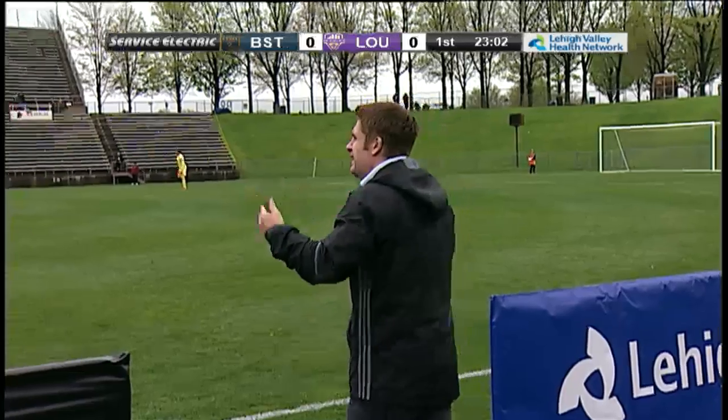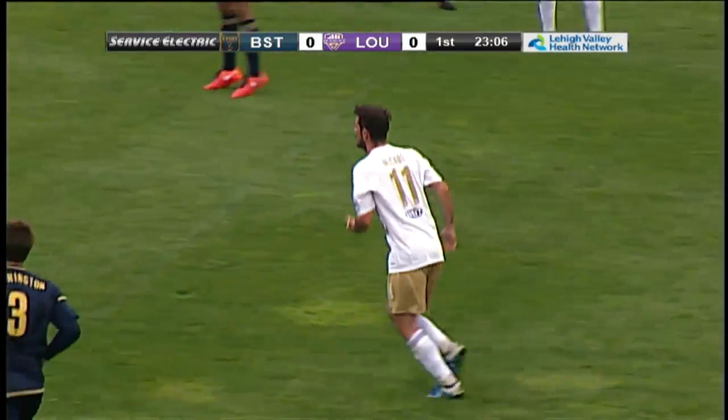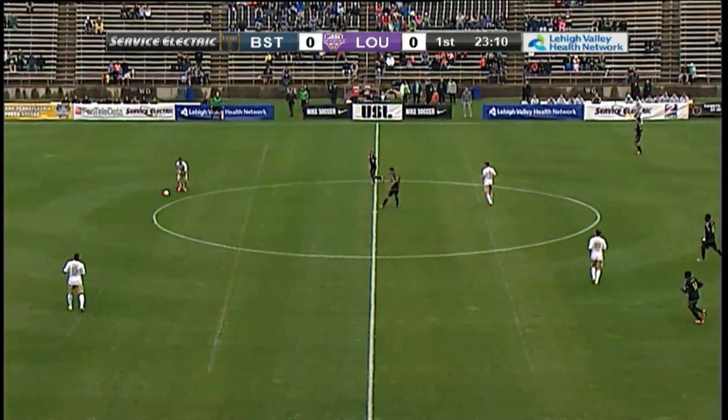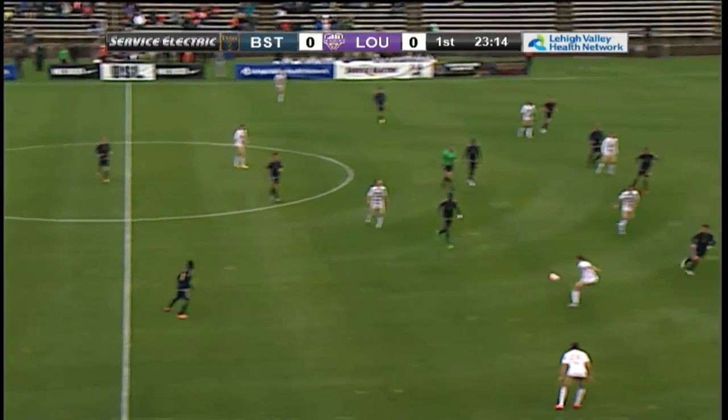This game's getting chippy. The referee needs to get it under control. Too many little chips and whatnot after the play.